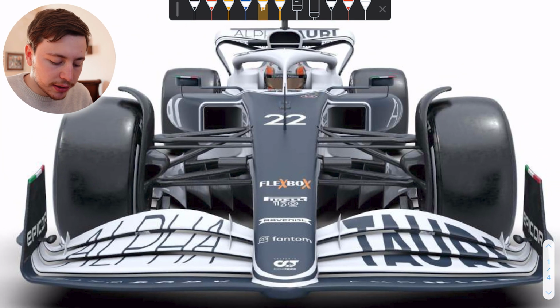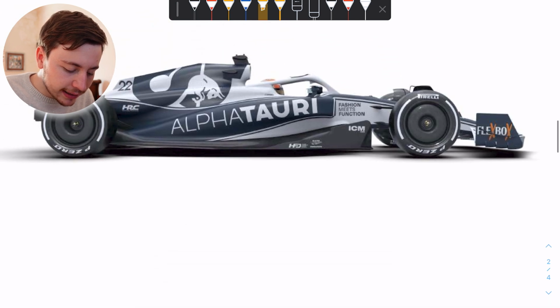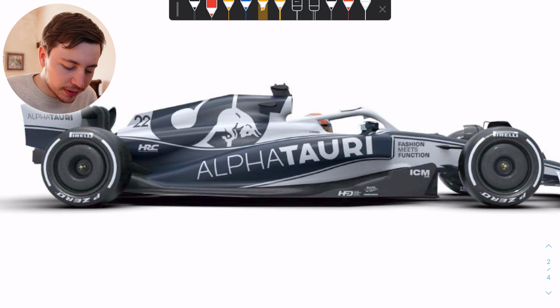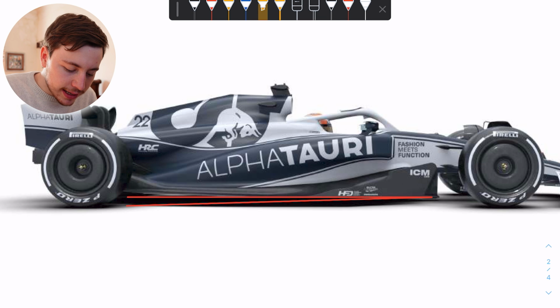Okay, so it's very interesting to see AlphaTauri is really showing up their game, but something that is really interesting about the AlphaTauri's floor, and is something that you can see in this picture right here, and something that I really wasn't expecting from this generation of cars, you can see that the AlphaTauri AT03 has rake on it. So if I put this line right here as a straight line in this program, you can see that there's a small amount of rake to the AT03.